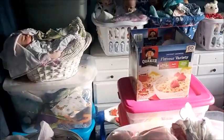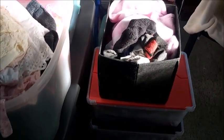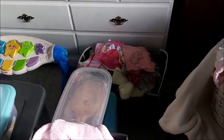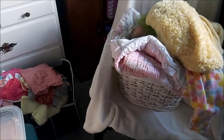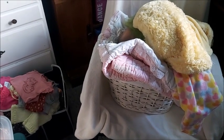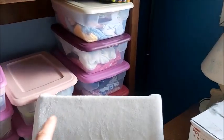I have a lot of stuff. I have lots of bins. But you know, when I first started collecting, I have videos of having organization for these. I had different drawers and stuff. But I have a lot of these bins.